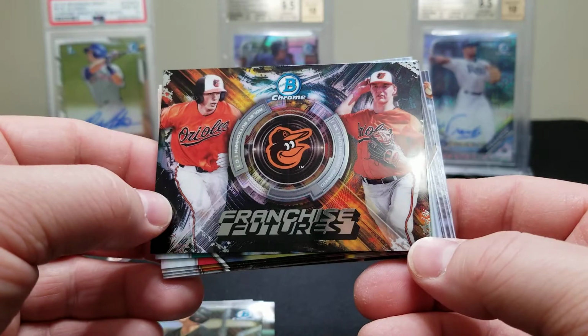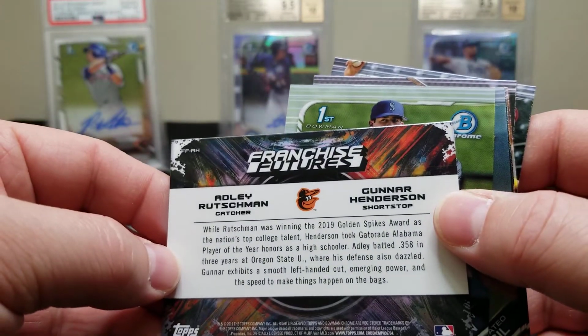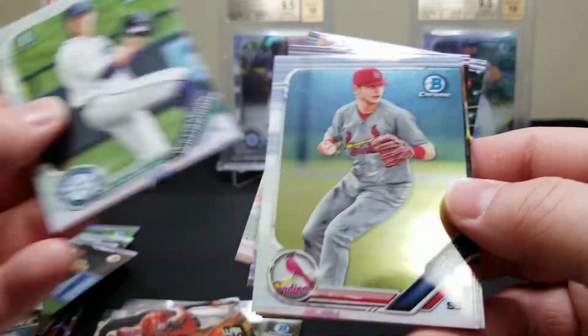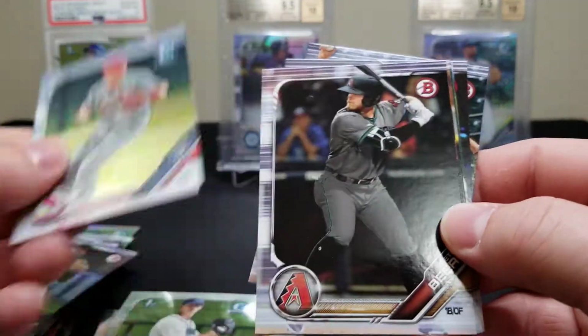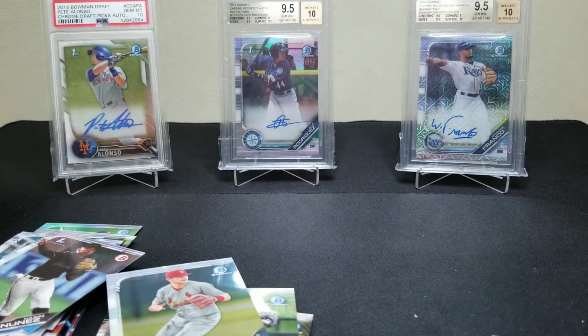Franchise futures. This franchise does need some type of future because they are hurting, boy. Adley Rutschman and Gunnar Henderson. All right. Brandon Williamson. Tyo Gill. And paper, guys. Paper. All right.